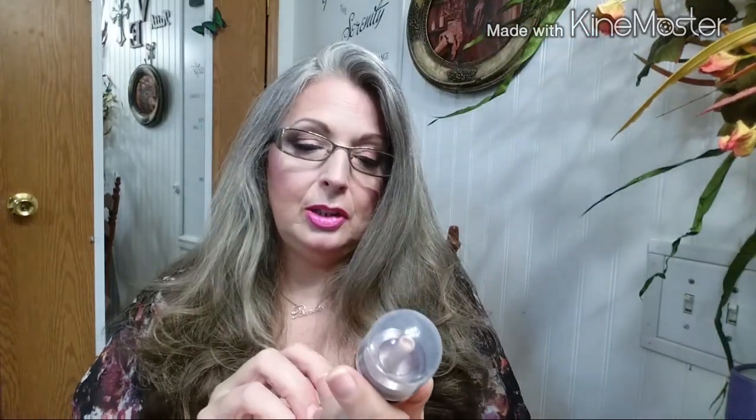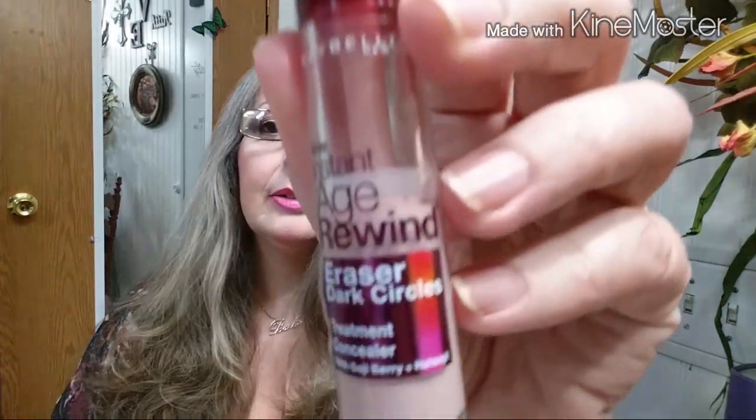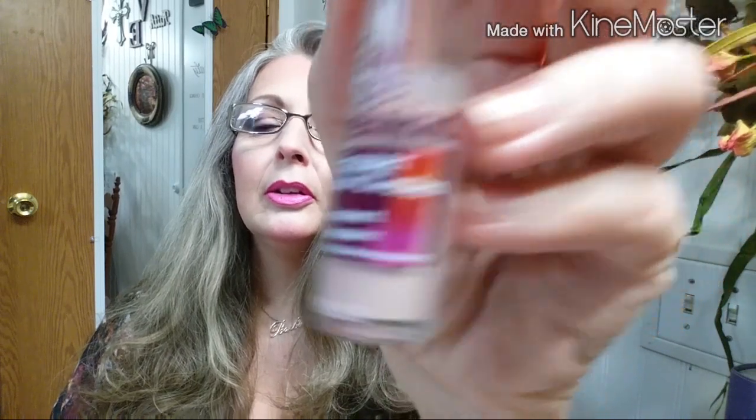So I prepped my face for this look with the Age Rewind in the shade Creamy Ivory, which is 120, and hopefully that's focusing in. My concealer is the Age Rewind treatment concealer, and this is in the shade, I don't know. I'll hold that up there for you guys. Hopefully that is focusing. I don't know what shade it is, but that's what I use.